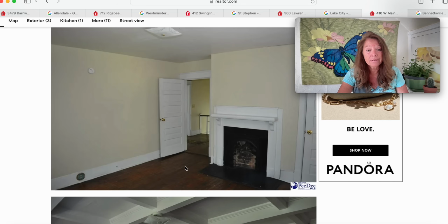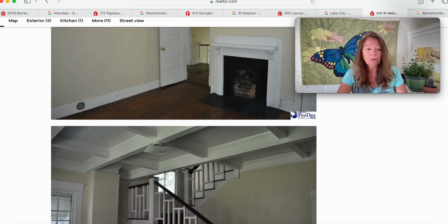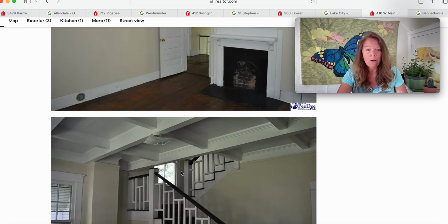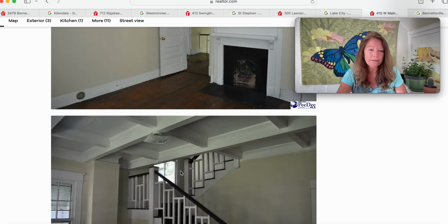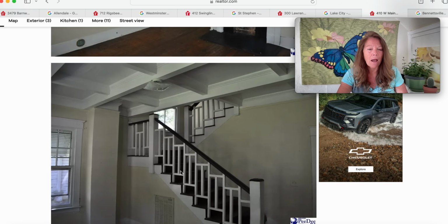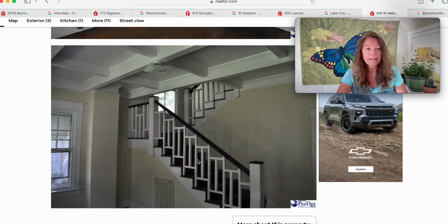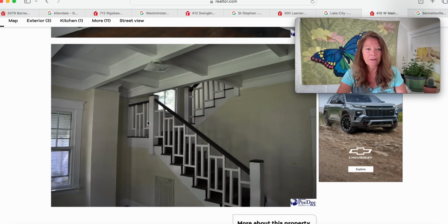So we're getting several fireplaces. And when you have a home inspection, you can learn if those are operating or if they've been converted to gas. And there is the beautiful staircase. Now, I wouldn't imagine that's original with this banister right here, but it could be. But I love the ceiling. That is very pretty. Kind of funky how they put that light fixture right there on that beam.